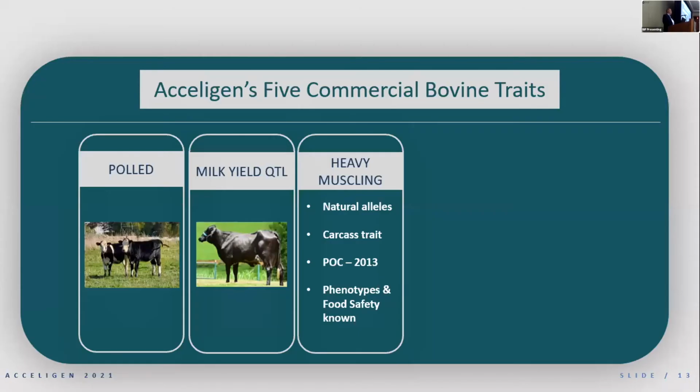The third one I'm going to talk about is on heavy muscling. So if you remember the first animal we ever made, we introduced changes into the myostatin gene, or GDF8. There's in nature 9 different alleles that cause heavy muscling, and this is because of artificial selection by man. When they see an animal that has more muscling, they're like, oh, I want to use that one to breed. So those alleles are very prevalent in these breeds.